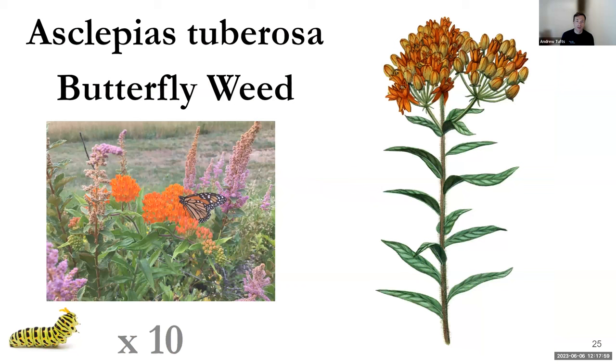A great herbaceous perennial is, as I mentioned before, Asclepias tuberosa or butterfly weed. And this is a type of milkweed that, of course, is a host plant for monarch butterflies. And if you're trying to attract monarchs to your landscape, but don't want to go with the more aggressive common milkweed, this is a great choice for more low nutrient sandy soils.